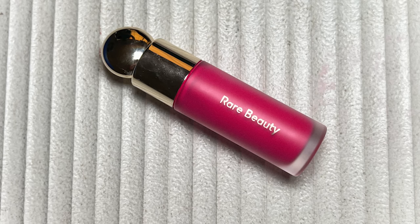Now for Rare Beauty, it was hard because I do have so many favorites from the brand. I actually recently filmed a video ranking every product from them, but it really came down to the product that brought me the most joy when I apply them, and that is, of course, the liquid blushes. I think these are just super revolutionary. They're very different from past liquid blushes.